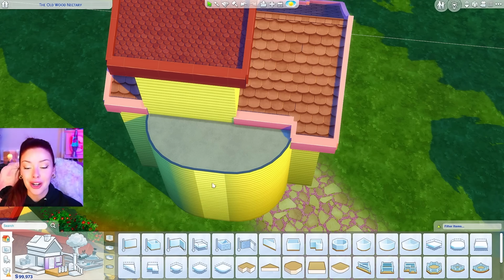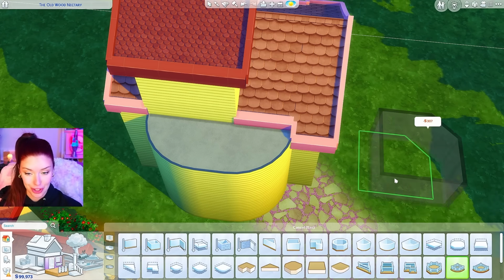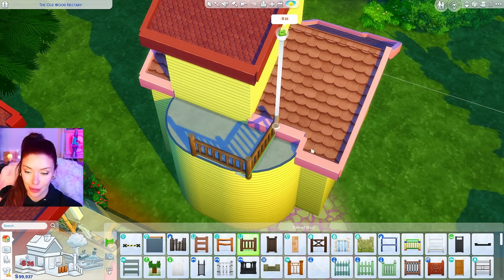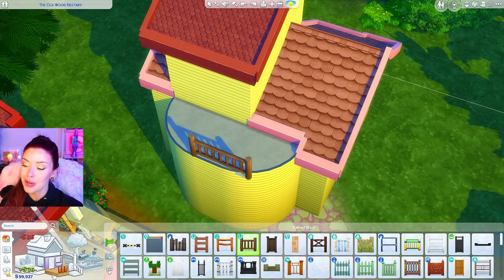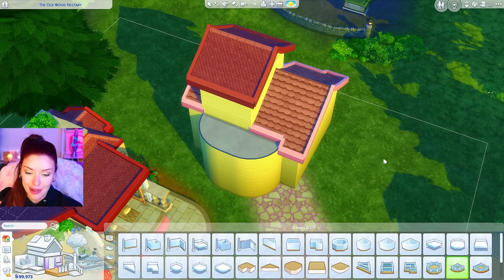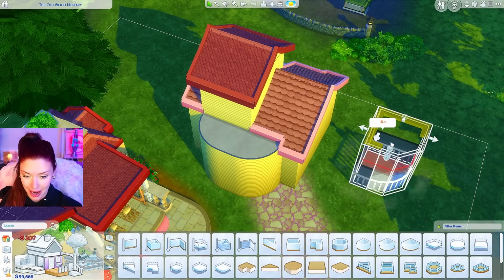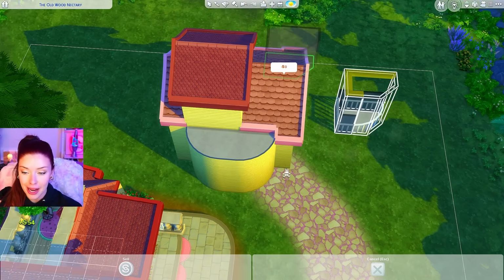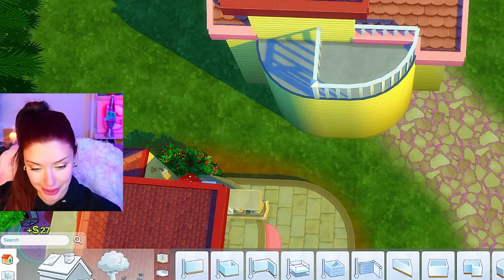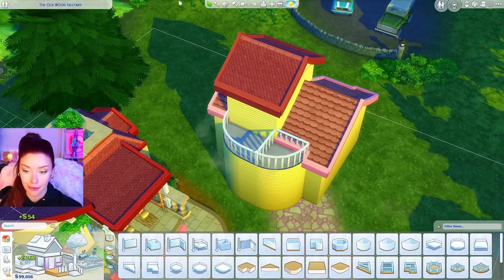And this way we can add our fencing to the round part, which is going to be kind of annoying. I can't just automatically add the fencing here, and I also can't do it on the round part manually. So what we have to do is go in and grab the rounded deck. I'm gonna place it to the side here and shrink it to size, which I think is gonna be about that. And then I can add that onto my room. It's a very annoying way to do it, but this is one way that I found works.